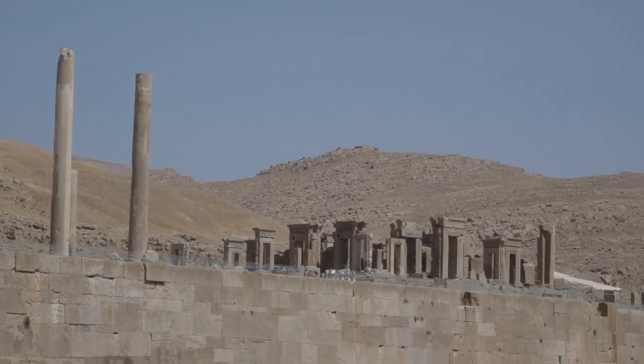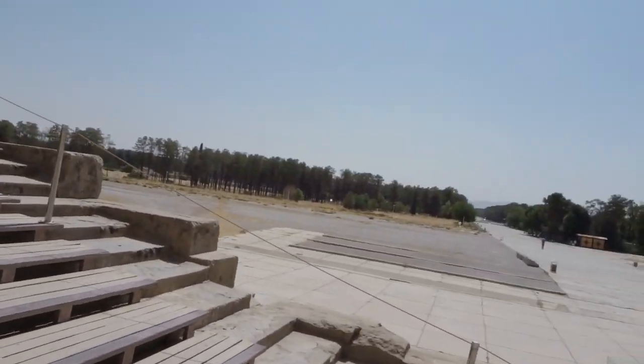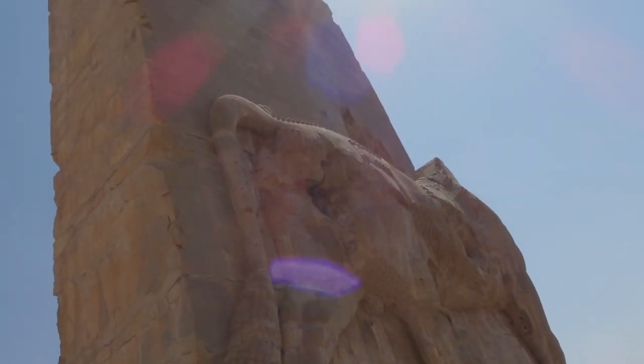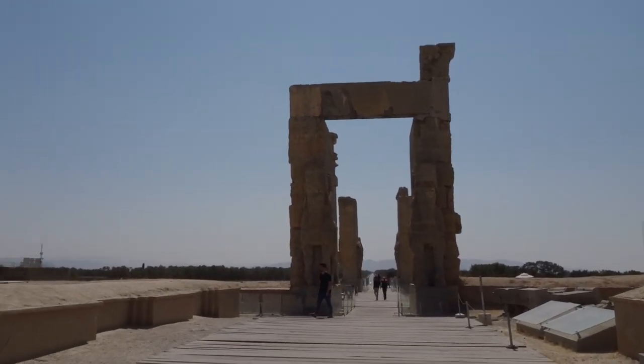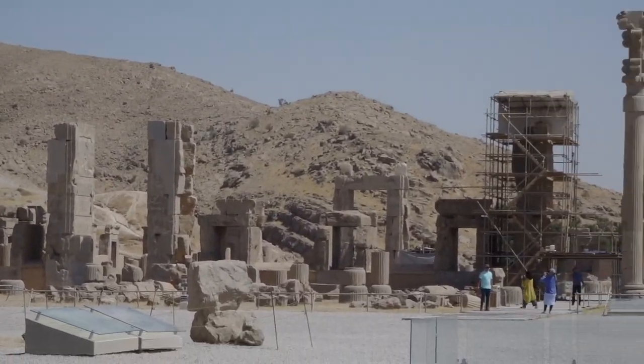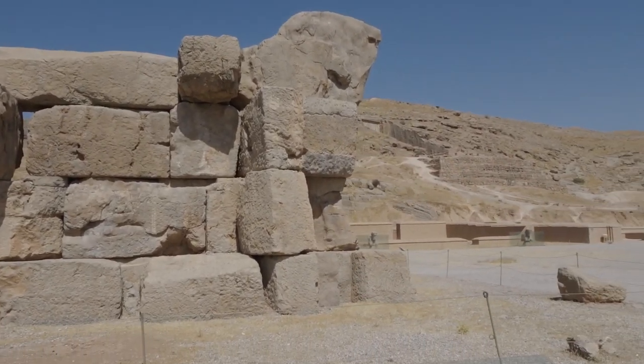Yay! This is the entrance that we saw. They made the steps really small because a lot of old people used to go to the palace, so it was easier for the old people to get up. This is a part of the unfinished gate. Basically, Persepolis took 180 years to make, and it still hasn't been finished.